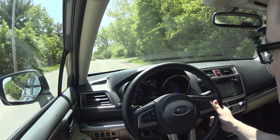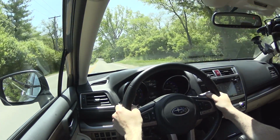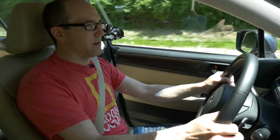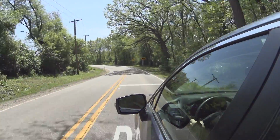And even the paddles work well. It's got 6 simulated gears, and it jumped a gear because I shifted and it tried to auto shift. Let's take this through the turns.